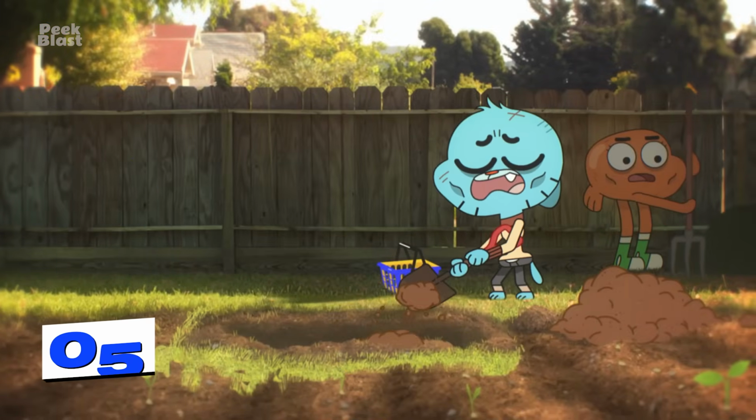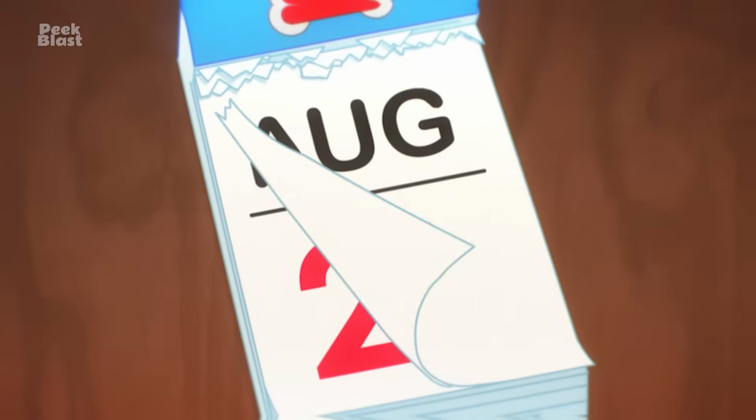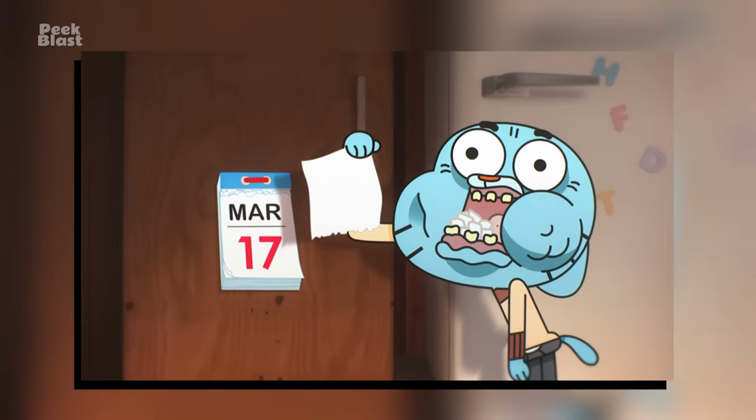When the boys decide to grow their own food, the calendar is shown to give us an idea of the days going by as the plants grow to provide them with food. But here's where it gets weird. At one point, Gumball starts eating the actual paper sheets of the calendar. That's when we notice the mistake.